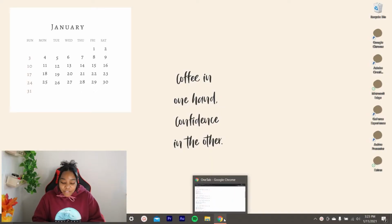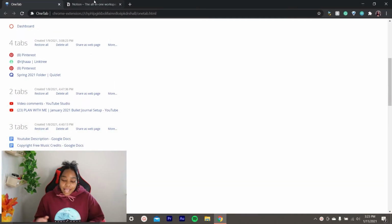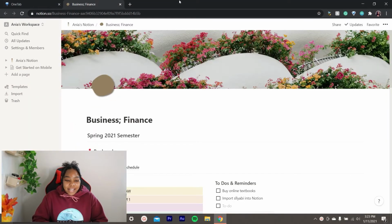Okay, so when we first come into our laptop, obviously we're going to head to Notion, which is not only available on the laptop, but also on iPad, Android, and iPhone. Basically, it's available on pretty much every single device.